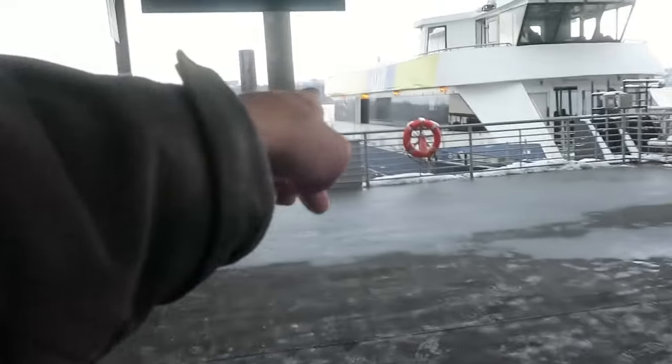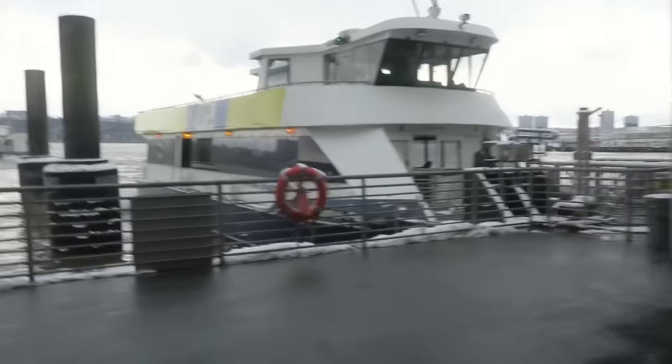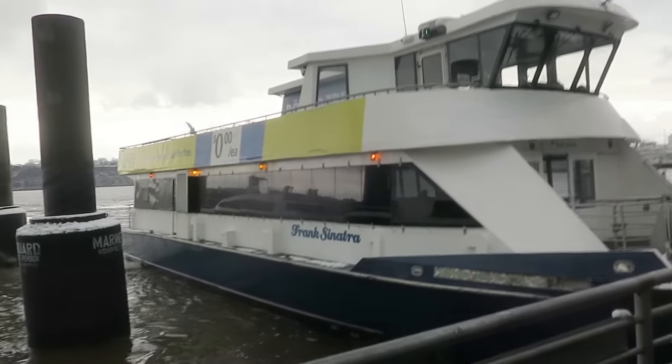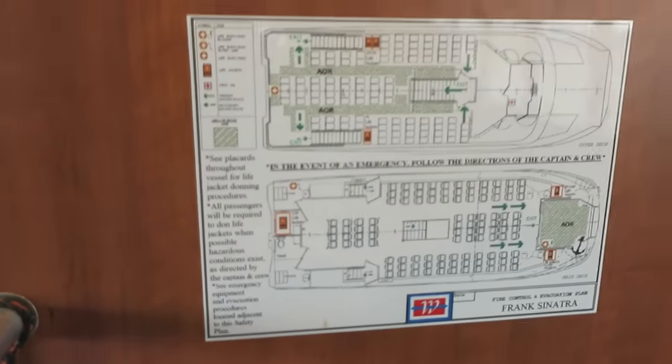Our boat's the Frank Sinatra? What? It's the Frank Sinatra. It's $0 each. I guess that's an IKEA reference. I'm not actually very well versed in the IKEA stuff. Hi, Doug. $0 is pretty cheap. Hello. Is there an outside to this? I think upstairs. Yeah, upstairs. The boat is pretty big.